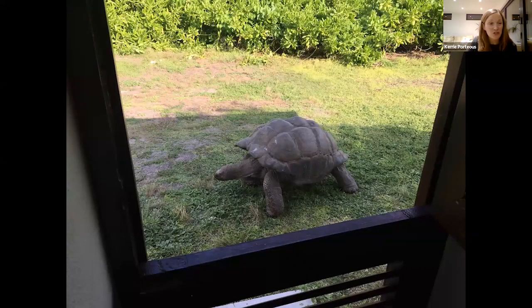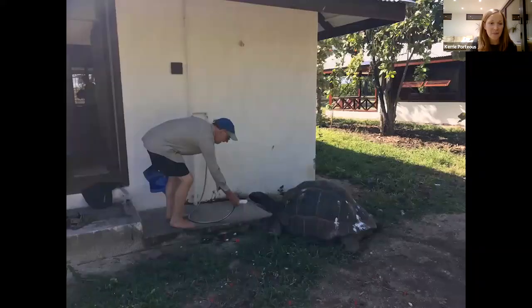Quite often you'll have a giant tortoise just wandering past your lodge as you go about your business there. If you return from snorkeling and start to wash off your gear at the back of your hut, your lodge, sometimes the tortoise will come along for a drink.